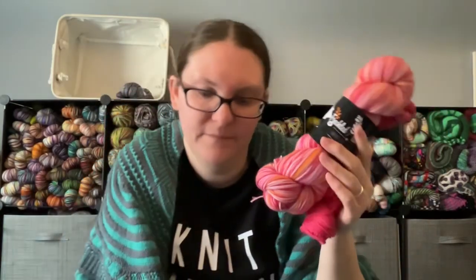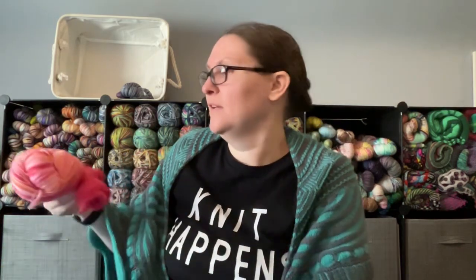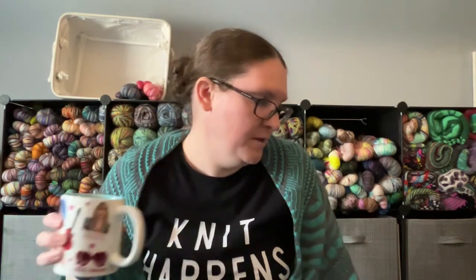So, yep, 250 grams into my stash. Kind of. I'll save that, and then I'll put that up here. 2 skeins in there. The minis for those are 25 grams. So 250.